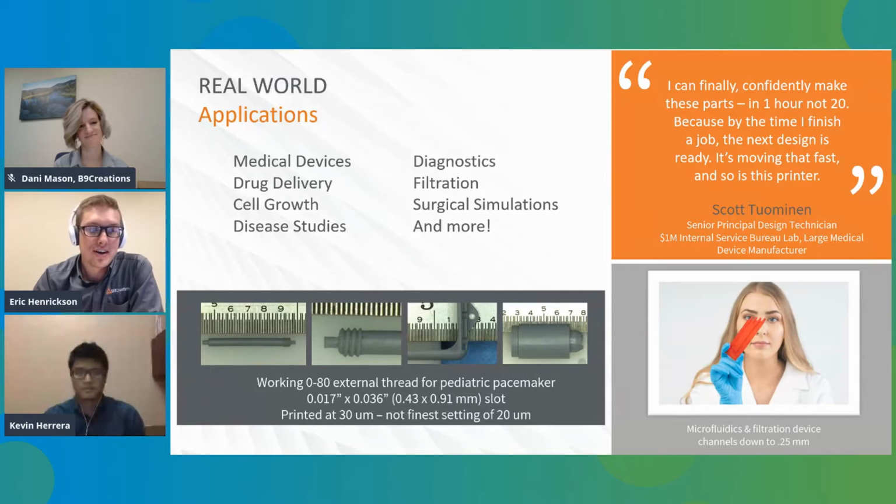We have other solutions that we're going to talk about later on in the presentation in terms of software that help ease the burden on the front end. And we also have devices for post-processing on the back end to make that easier and with fewer human contact points.